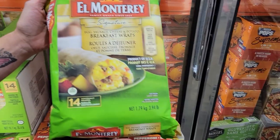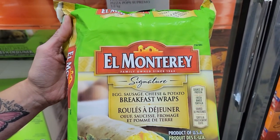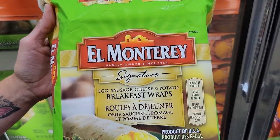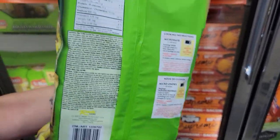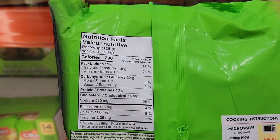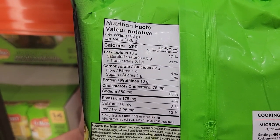Number 12, El Monterey Signature Breakfast Wraps. You get 14 of them, egg, sausage, cheese, and potato, and these are really good. 290 calories for a wrap, 10 grams of protein. You literally throw it in the microwave. I always dawdle in the morning and I'm always in a rush. So if you want a no-think, grab and go breakfast, literally pull it from the freezer, toss it in the microwave, this is your bag, baby.